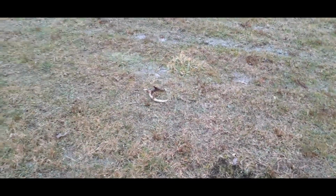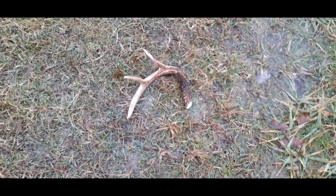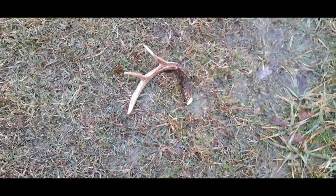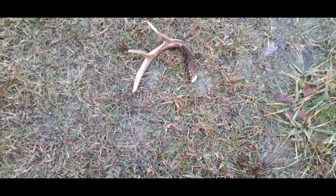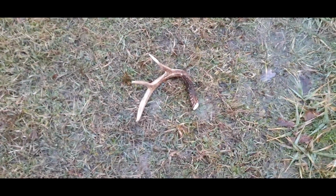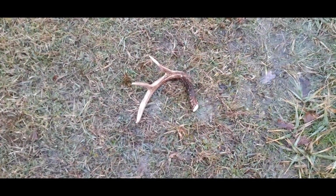Well, guys, out on the trap line on a rainy, miserable day, and just get out of the truck and come walking across, and look right there. Find ourselves my very first ever shed antler. Hey, hopefully that means I catch my first yote. We will see. Hopefully we catch something on the line on this miserable day.